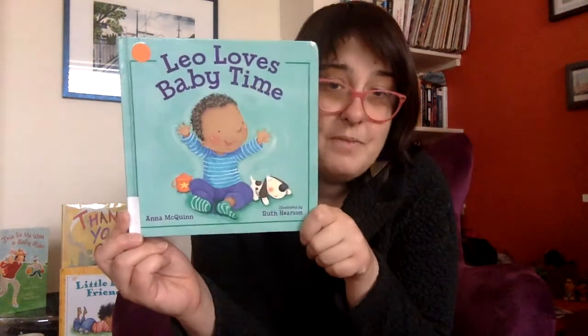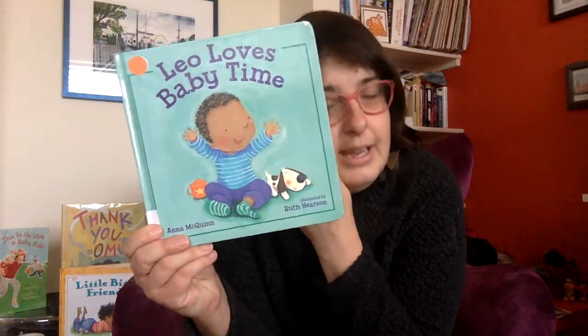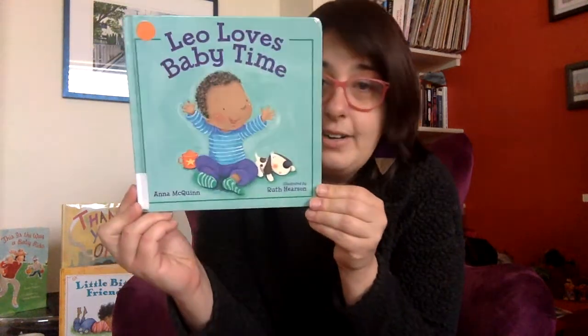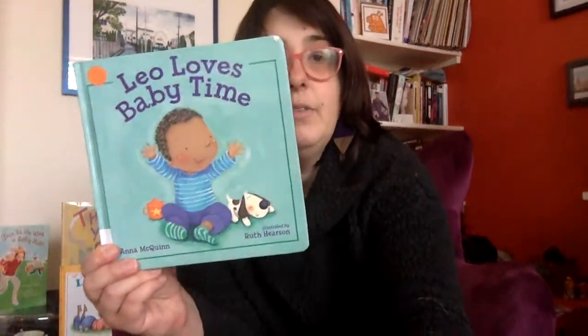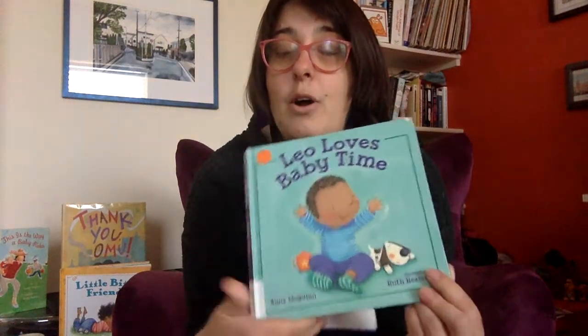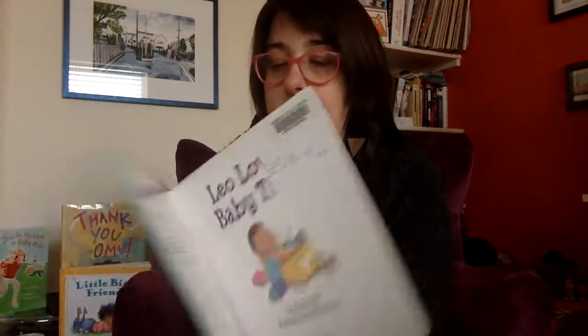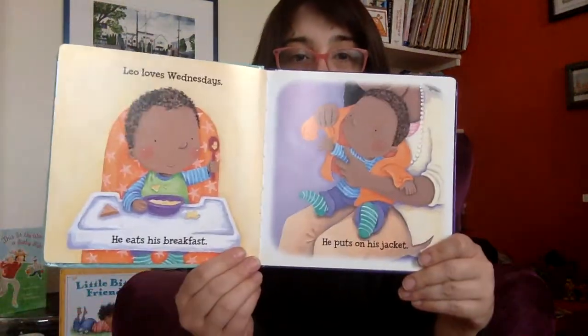It's called Leo Loves Baby Time, and it's by Anna McQuinn that does the Lola books. Leo is Lola's little brother, and it's illustrated by Ruth Hearson. And it'll give a preview of what baby time is like in person when we can go back and do that safely. Hopefully, sometime in the future.